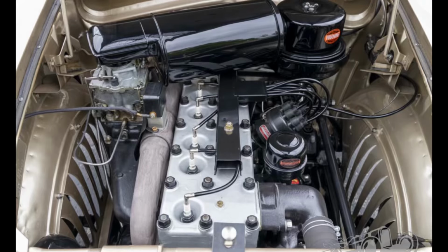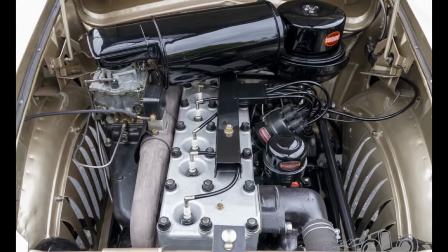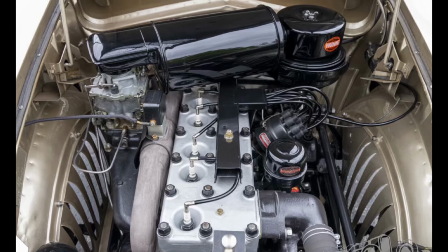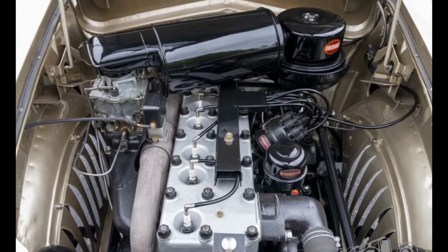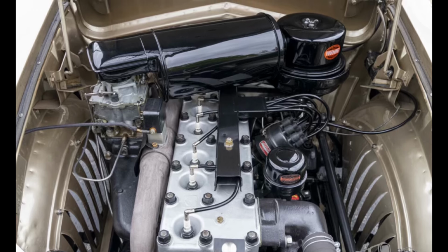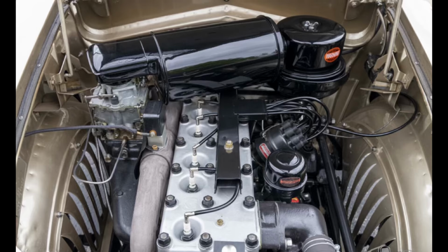Taking a real quick gander under the hood, it's tight and narrow, and still everything has good accessibility. 2-barrel downdraft carburetor, oil bath air cleaner that hangs off the driver's side. The distributor is set at an angle located about halfway in the center on the driver's side. Notice the inner fenders with the vents.